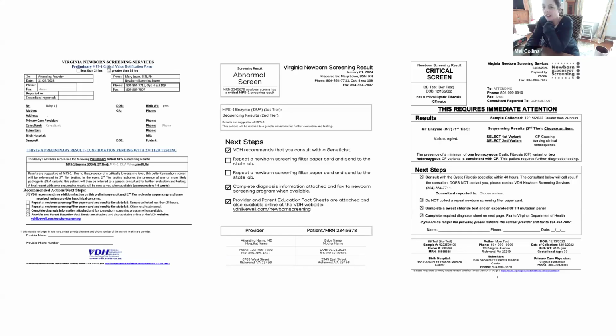And yeah, I 100% know what it means, but just from calling pediatricians or seeing kids who get sweat tests, it didn't even need sweat tests, because I don't think they understood what we said. Like, it's a negative screen, right? Even though the IRT was high, it's a negative screen. They only had one mutation.